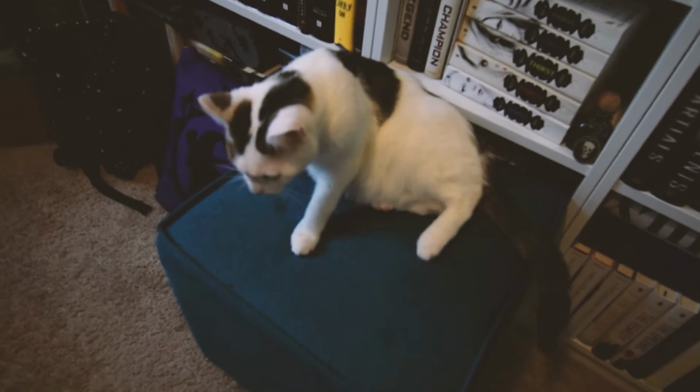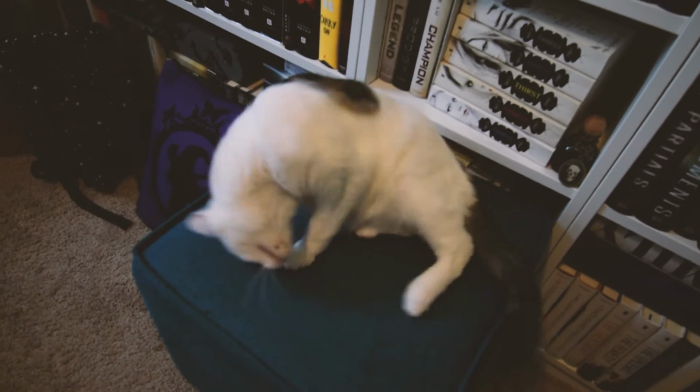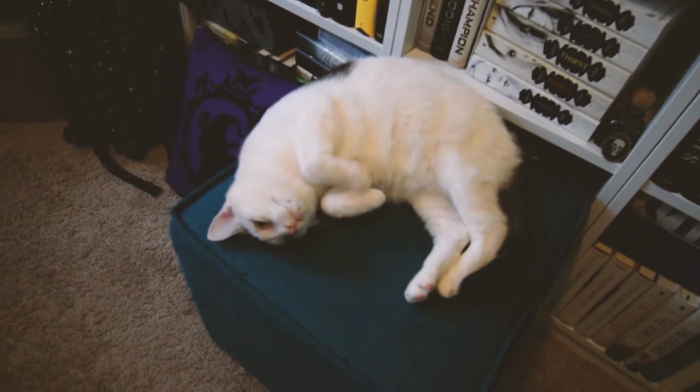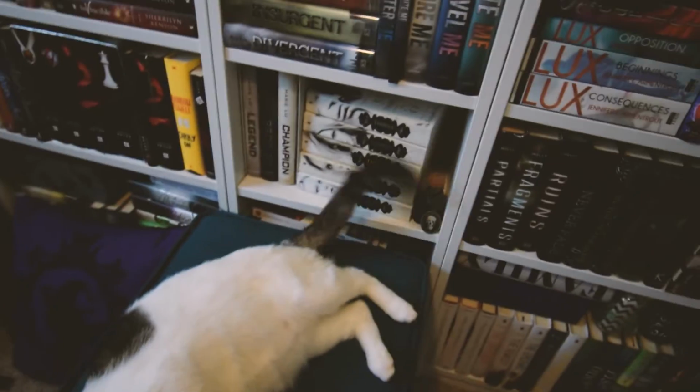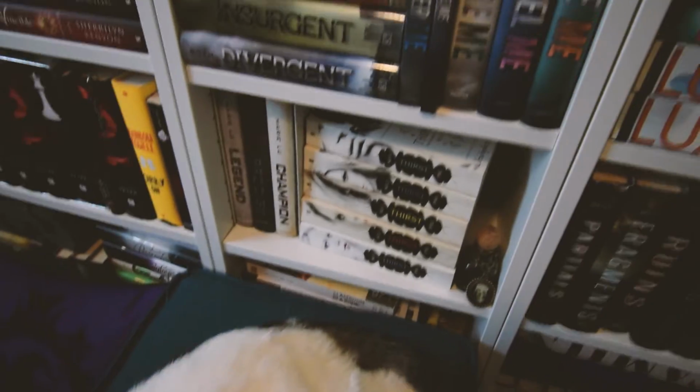We have Nova. Usually my pillow's on there, but they like to lay on there too. Oh, you're being so pretty for the camera. Novi. Talk. Talk to him. You're gonna fall. So obviously those books got pushed back from her, but here's more books.